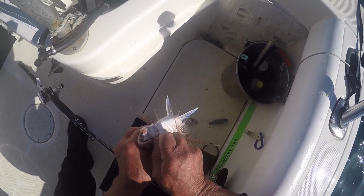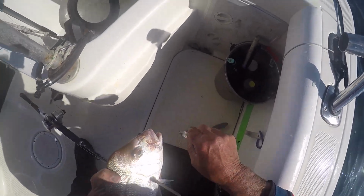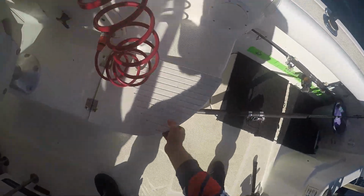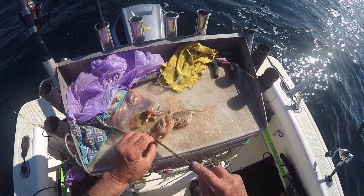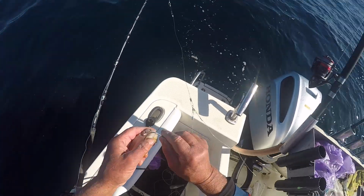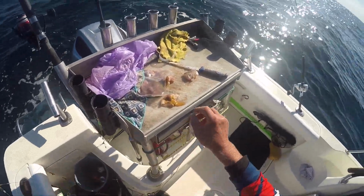Unfortunately, that was all I caught in 3 drifts in this area, apart from one horrible thing that was coming up shortly. Nice size snapper, guys. So things had gone pretty quiet, so I decided to put down the big electric reel with a couple of big circle hooks on, sort of trying to hopefully find something a bit bigger down there.